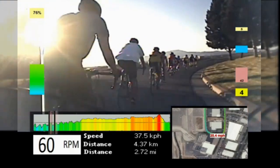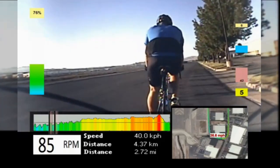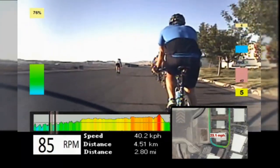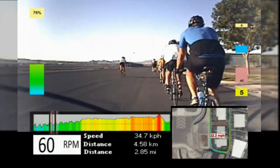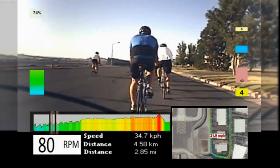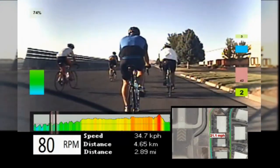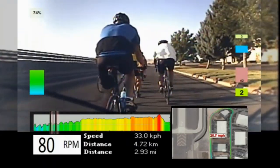Another good training tactic for racing crits, of course, is the interval, but specifically the sprint interval. And a sprint interval is a little bit different from your other types of intervals where you're going 15 seconds and resting for a couple minutes. A sprint interval is going as hard as you can for 30 seconds, which is about what you need to do to cover your sprint distance.